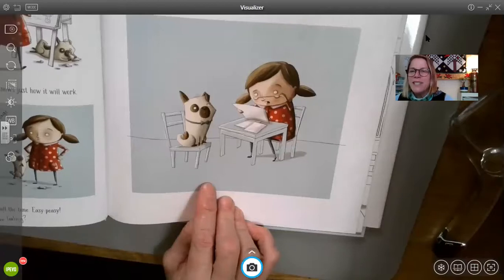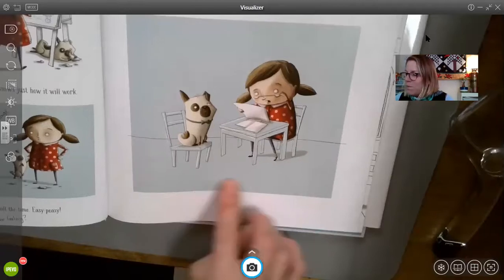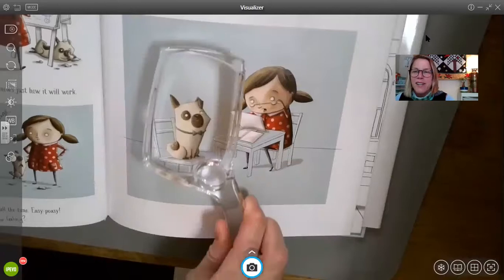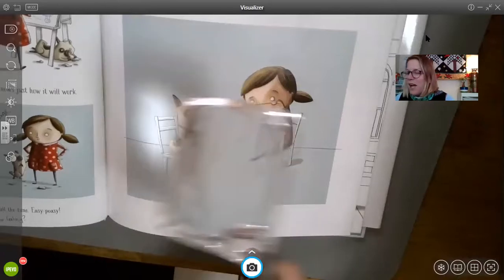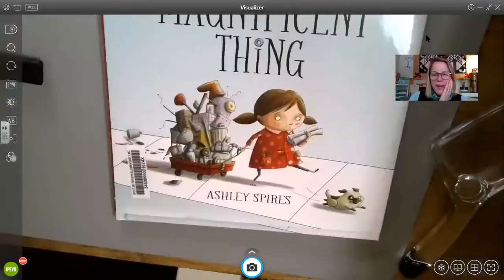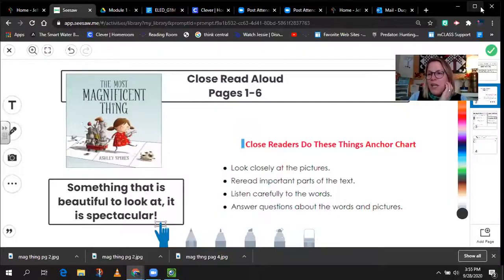Remember, an assistant is someone who helps. It's a helper. So if you look at that picture, the picture clue, if I look closely, is this picture of her doggy. So I know her doggy is going to be her helper. We're going to stop right there, and we're going to go to an anchor chart that's all about habits of character.